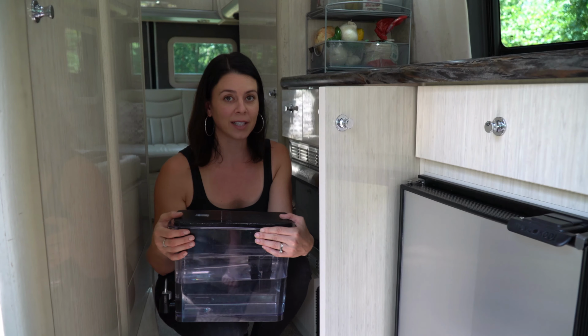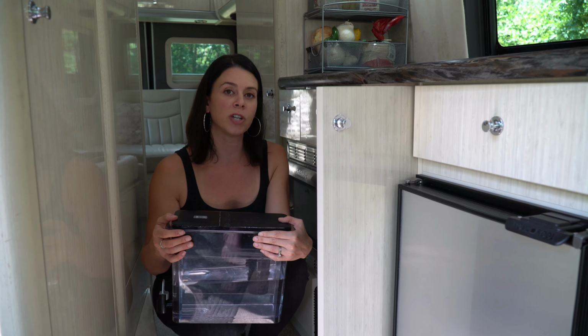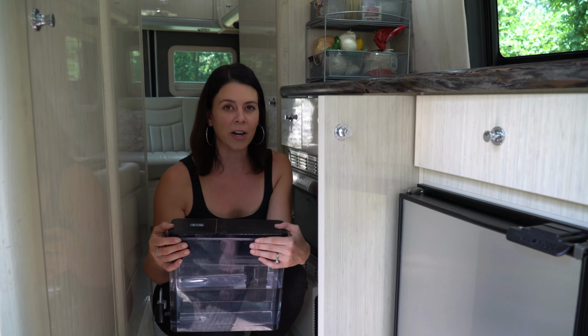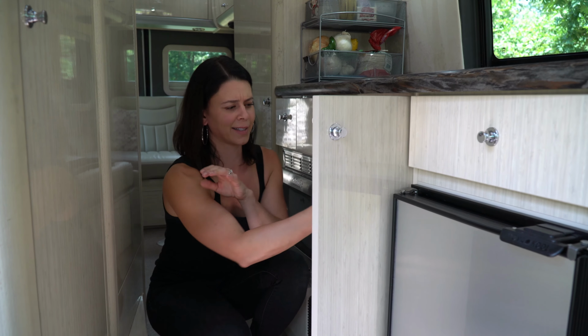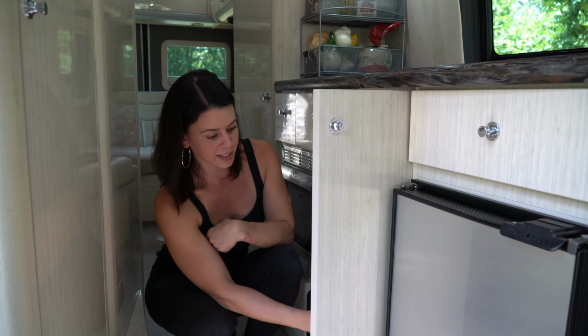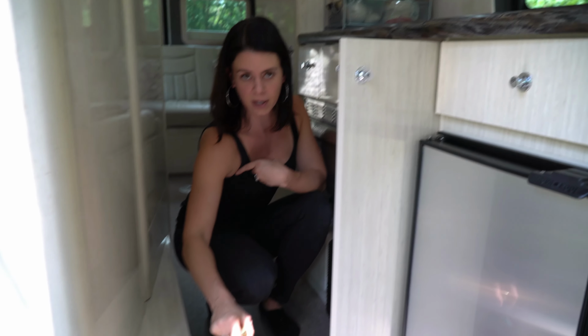And while we're traveling on the road, we get our water from Planet Fitness. We have 2 jugs that are 64 ounces, so it's like a half-gallon water jug. Erin and I both have one that we carry every day to fill this up. And it's great, and it's right here, and it doesn't take up much space. We have cleaning supplies, and then this is where I keep my oils.